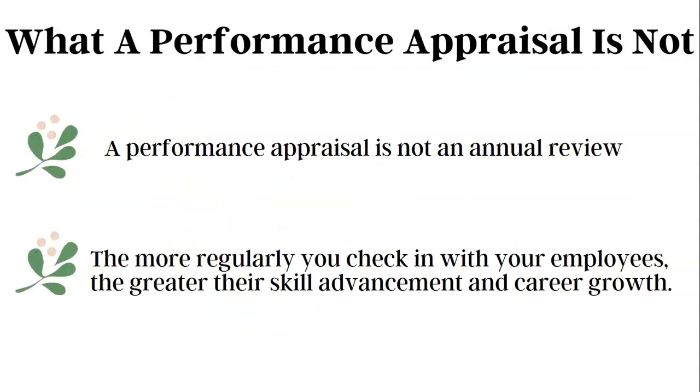Now let's talk about what a performance appraisal is not. Contrary to popular belief, a performance appraisal is not an annual review. While these appraisals can be done once a year, you will probably find that more frequent performance reviews are better for your business. Some organizations have even done away with the formal appraisal process entirely and replaced it with frequent casual one-on-one discussion. The more regularly you check in with your employees, the greater the skill advancement and career growth.